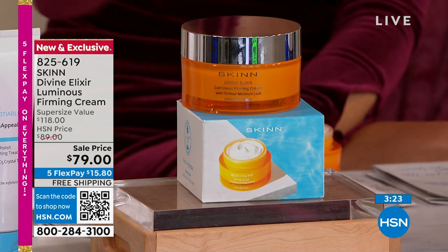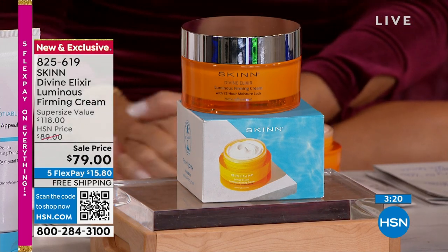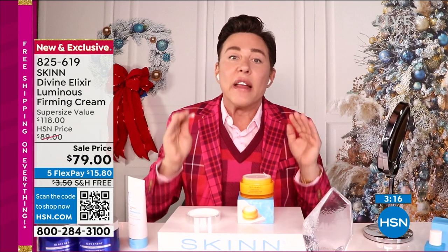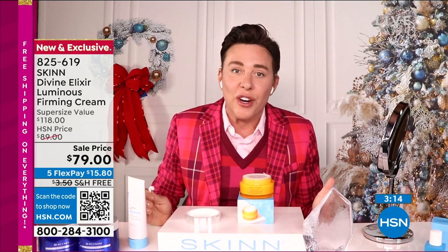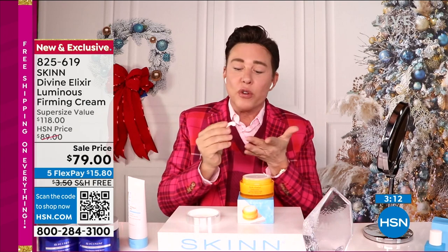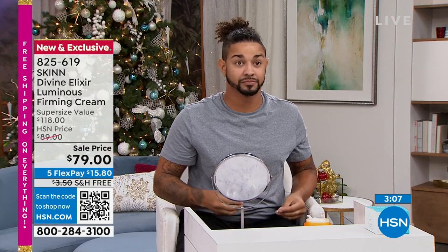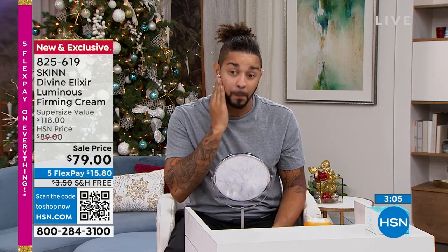So again, Manuka honey comes from New Zealand. It's the most expensive honey in the world. It has ingredients that don't exist anywhere else in nature. You could Google it and see what it's been used for over the centuries. Amazing. And then we have our special form of vitamin C that's an ester, an oil of vitamin C.